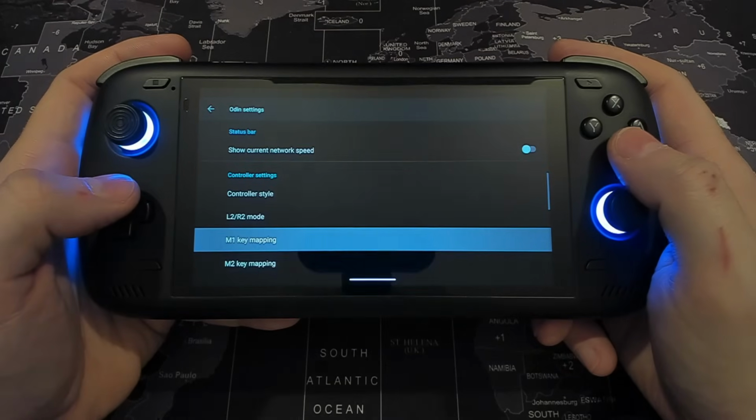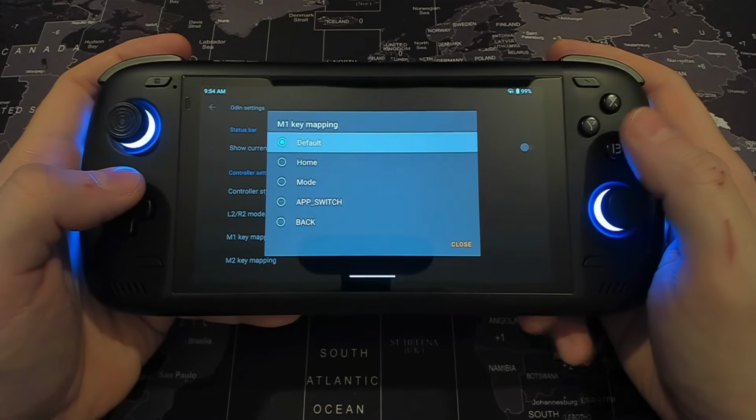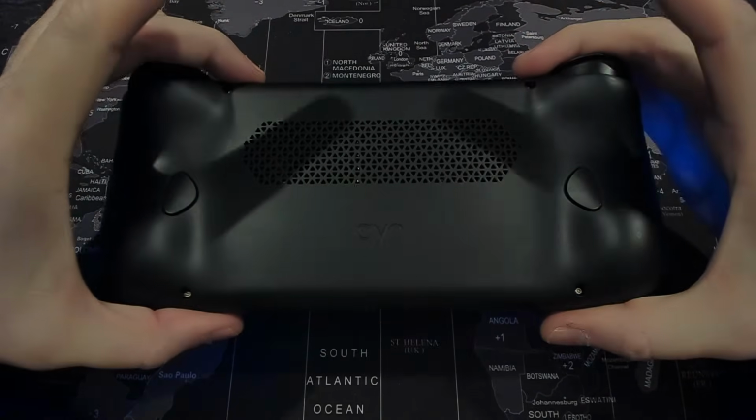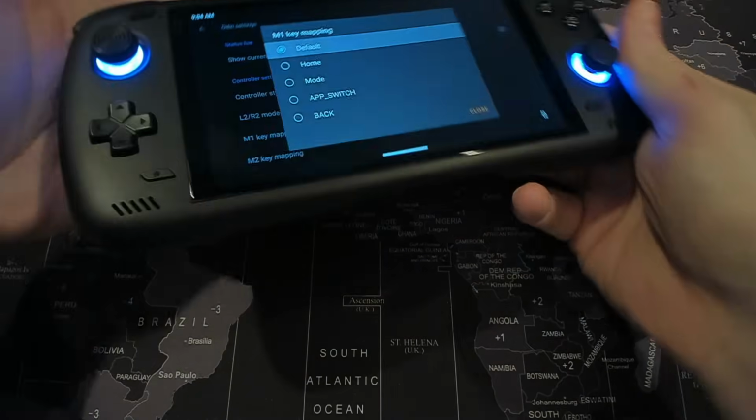Another great feature of the Odin is what they've carried on into the Odin 2, the two M buttons on the back of the console. So they're just two extra buttons that you can map differently. In this case with the Odin 2, they've added functionality here so you can actually use those as Android commands.